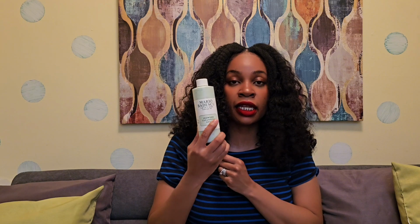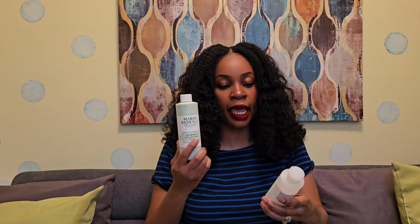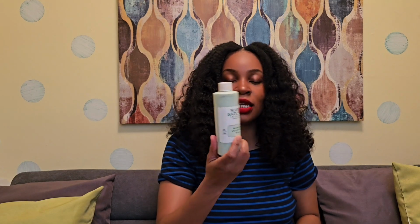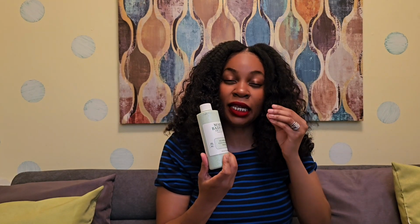So I love the seaweed cleansing soap. I use this daily. I alternate between this and the acne facial cleanser. So when it's that time of the month, I use this, but for daily, I use this, and it has like a light beading towards it. I love it, and I love the smell of it, and I love the color of it.